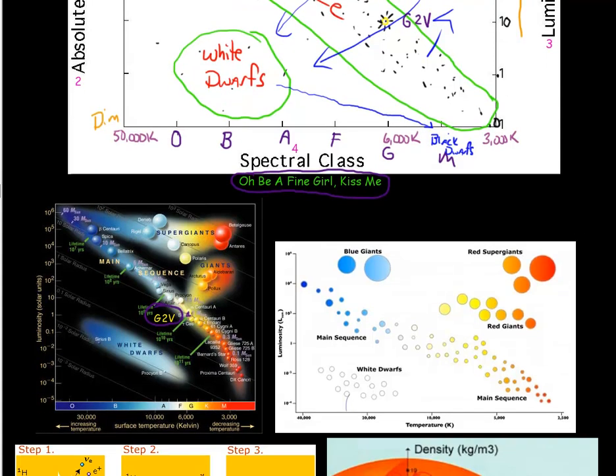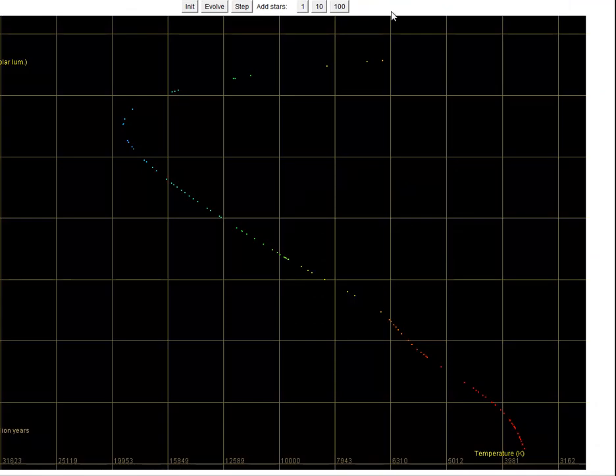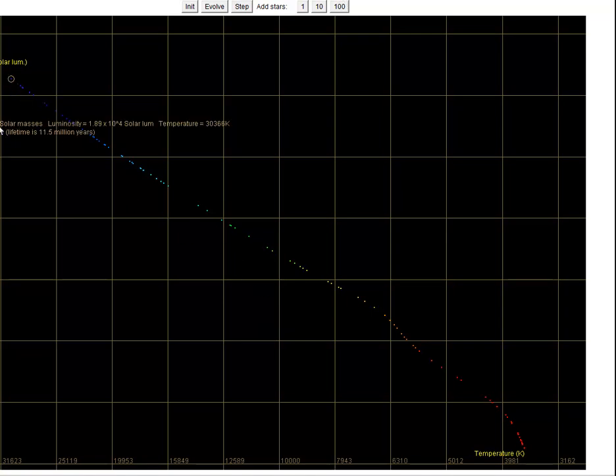If I actually go to this, and this is, initiate, throw on 100 stars. This is something I'm going to show my kids in class, and they're going to actually do a project on this one, and they're going to watch stars, and you can click on the individual stars, find their mass, their luminosity, their temperature, and how long they think they're going to live.